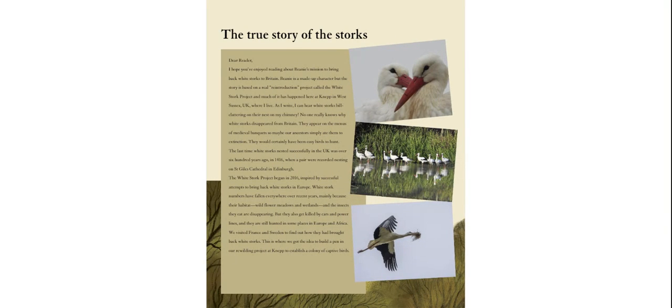Dear reader, I hope you've enjoyed reading about Beanie's mission to bring back white storks to Britain. Beanie is a made-up character, but the story is based on a real reintroduction project called the White Stork Project, and much of it has happened here at Knepp in West Sussex, UK, where I live. As I write, I can hear white storks bill chattering on their nest and on my chimney.